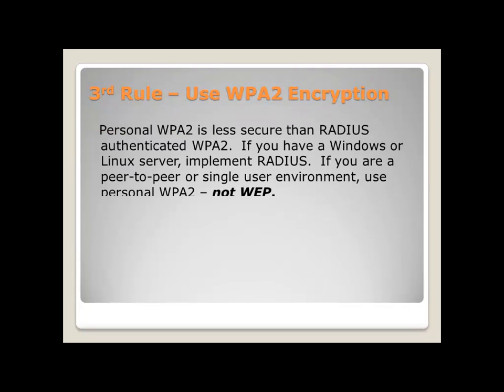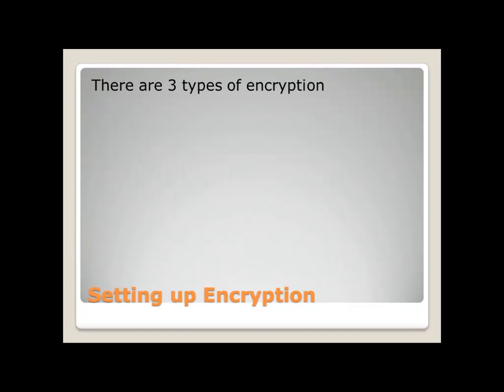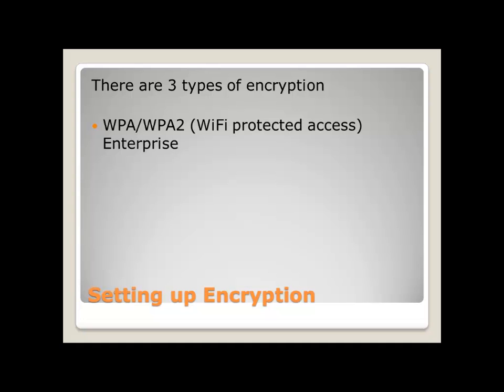Third rule, WPA2 encryption. When you set up these routers, you're usually given a bunch of different options. These are the three types. You get WPA or WPA2. WPA is less common now. The newer routers are all WPA2. And you have two versions of that. You have enterprise and you have personal.